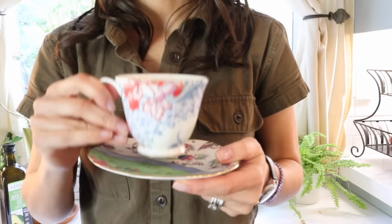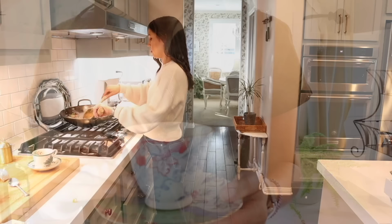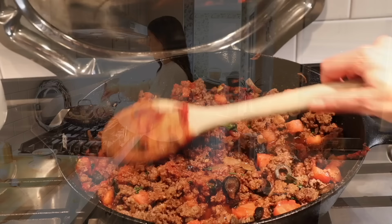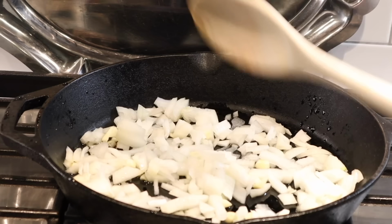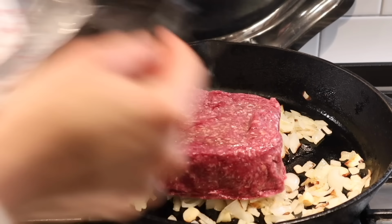It's divine. And finally, I'm going to share a skillet tamale pie. This is a stick-to-your-ribs kind of winter recipe that everyone will love. Begin by sautéing onion and garlic in oil in an oven-proof pan like this cast-iron skillet. Then add your ground beef. If you're vegan or vegetarian, you can use a meat substitute or maybe beans.